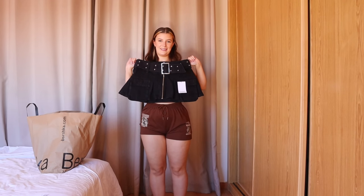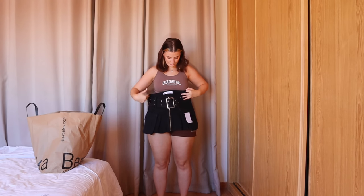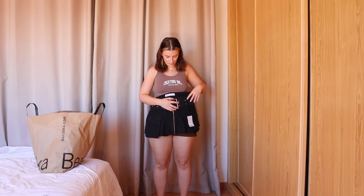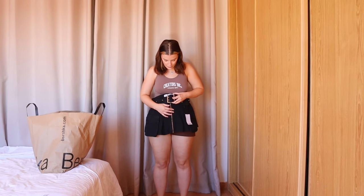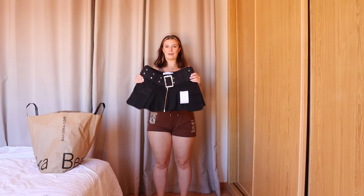Next up is this skirt, which I think looks insane. I'm loving this style at the moment. The chunky belt that it comes with, just the big buckle in the middle, and then it zips all the way down so you can just open and close it like that. I just think it looks really, really good.